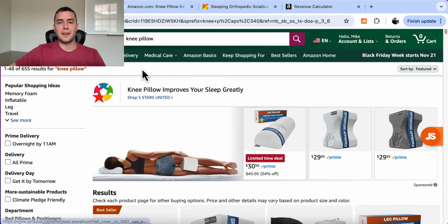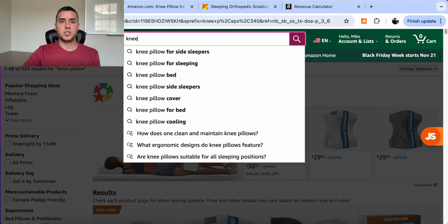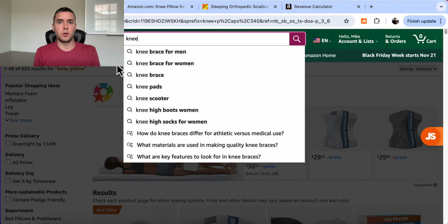So how exactly did I find this product? I like to think of Amazon like a search engine. It's almost like Google, right? You search Google for information, Amazon, you search Amazon for products. So I like to start with a main keyword. Okay, so I'm searching knee. All I'm searching is knee. Or you could search hand, you could search foot, you could search head, you could search table, whatever it is.